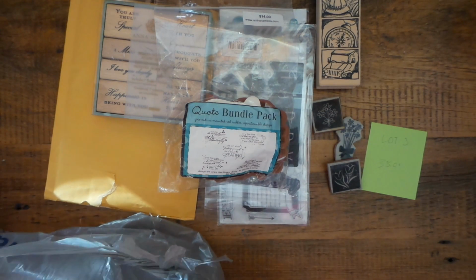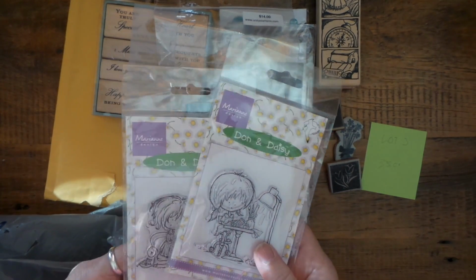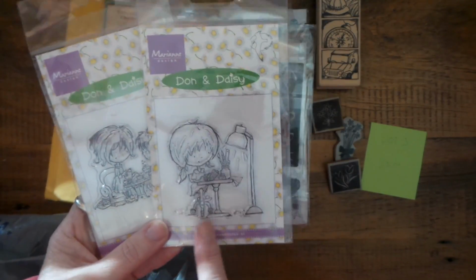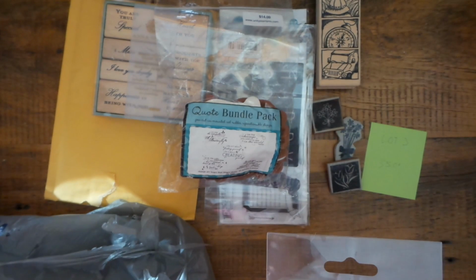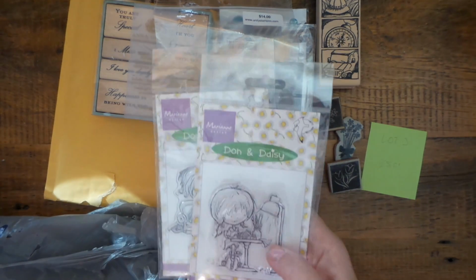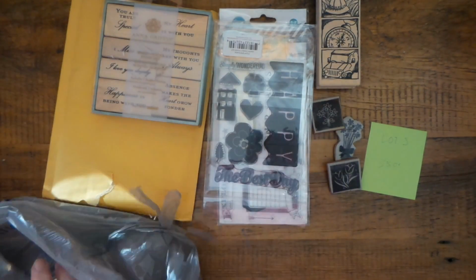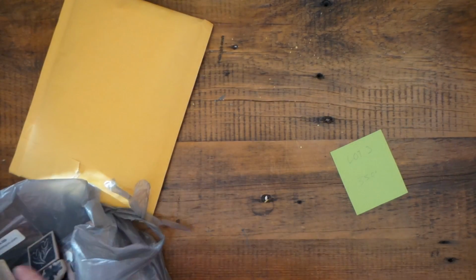Oops, these weren't supposed to be in here. Well, okay, I'm going to leave them in there. I goofed up. And then there's two Don and Daisy stamps. These are the most adorable stamps. This one, of course, they're having coffee. And this one is a little scrapbooker crafter. These are from England, Marianne. I've got a couple more of them, but I'm just not a Copic colorer. I'm not good enough to do something like this justice. So, letting them go. Alright, so that is lot number 3. 35 shipped.